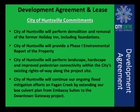The City of Huntsville will continue our ongoing flood mitigation efforts along Fagan Creek by extending our box culvert plan from the Embassy Suites to the Downtown Gateway project. Some of you were on council when we did that project, that we took from Pinhook Creek along Fagan and put the box culvert in. And when we do that, it kind of collapses the floodplain in our downtown, which increases the density and property and sales tax values in our downtown urban core.